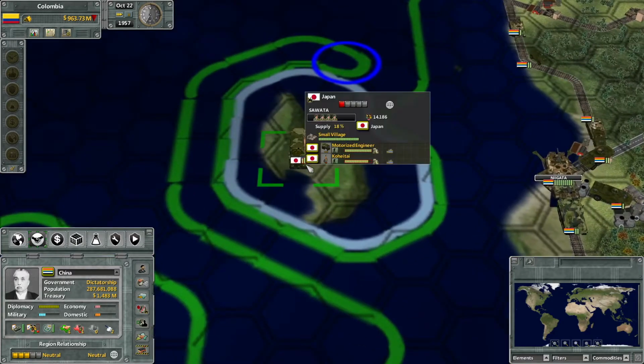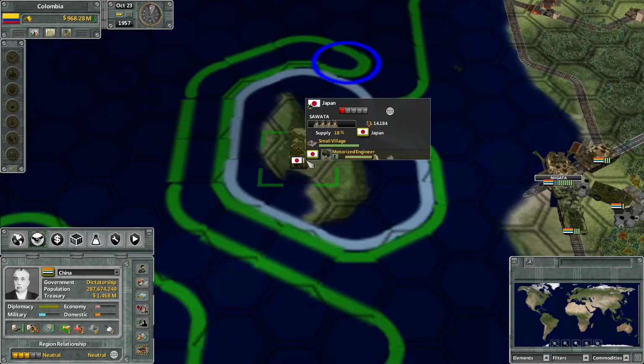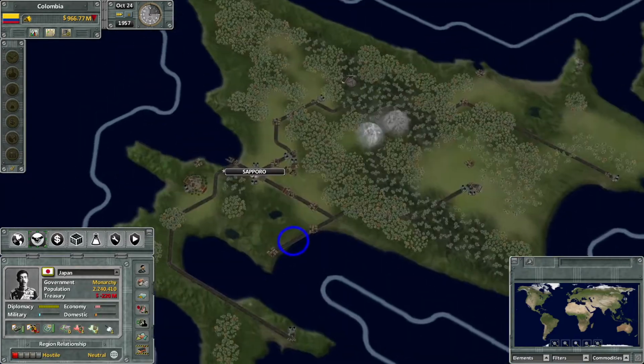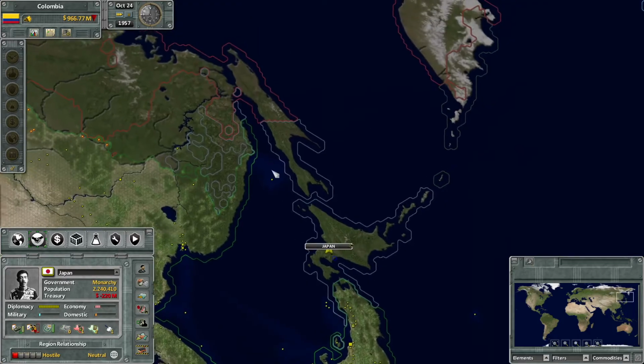Oh, there's a village down there. But there is no port in there, so that's an interesting place to have units. I wonder when the Chinese will do their next move and do a landing in Hokkaido. It's probably going to take a while.